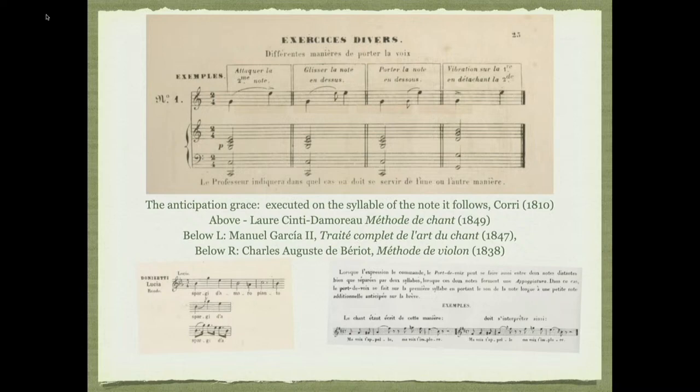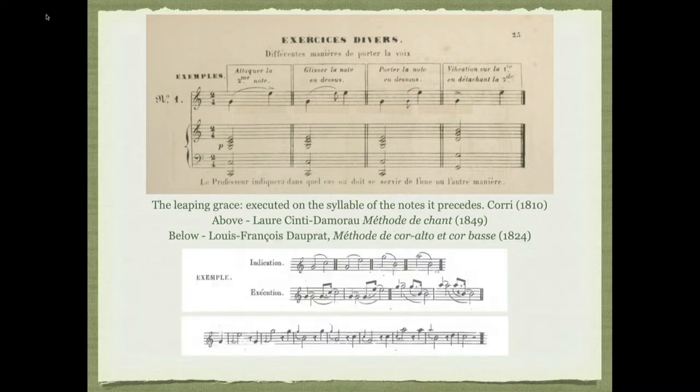So at the bottom, this is Garcia and then De Bériot, and you can see the syllables. So you take the first note and then alter. So that's the second bar of Damaro there. Or you move on to the next note and then move. So actually these are quotes from Duprat at the bottom. So those are two of the things that I've been experimenting with.